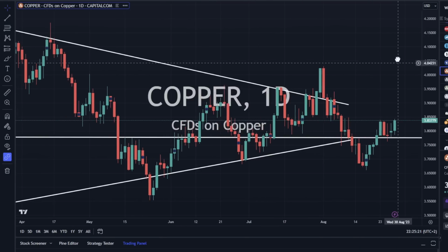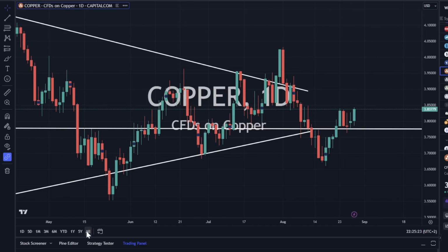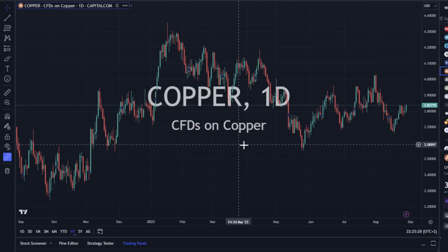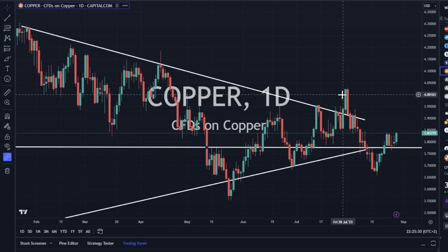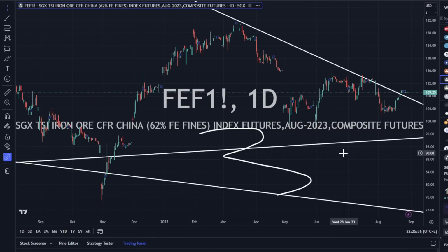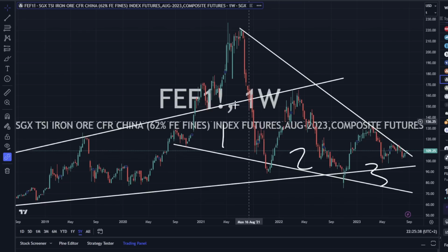Copper hopefully can leave the station here. We're up about 1%. We're above support. Let's see if this thing can move. That's what we're waiting for, these guys to really start to bounce off their support levels. Iron ore is sitting in the holding location. I think this is ready to go, guys. Any second, it's ready to go, just like everything.